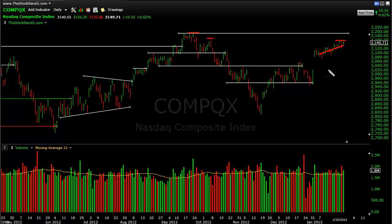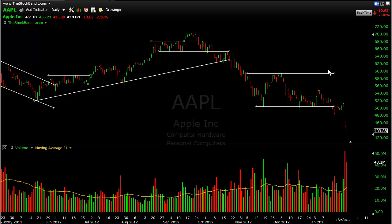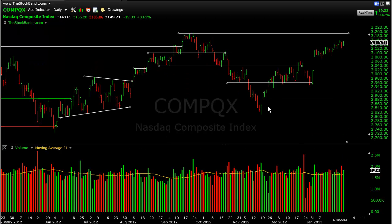Part of that's been attributed to Apple, and you no doubt saw where Apple just got beaten up bad on Thursday and into Friday after reporting earnings Wednesday night. It closed at 514 and then finished the week at 439. So a serious haircut there for Apple, but it's a heavyweight in the NASDAQ, and that's obviously kind of dragging this index down, but at the same time this index is still not quite yet threatening a breakout, so something that we'll need to continue to watch in the days ahead.